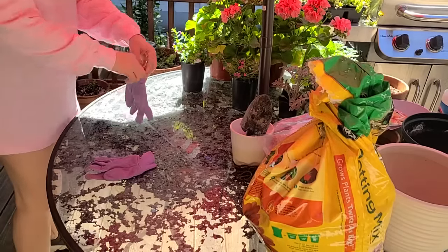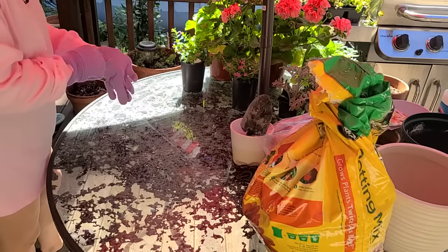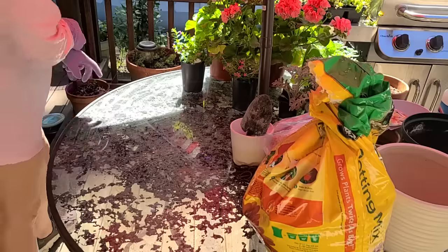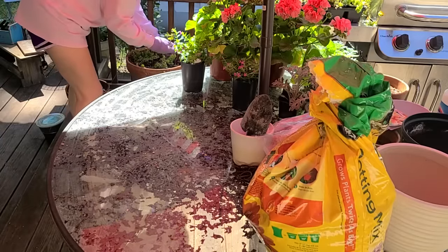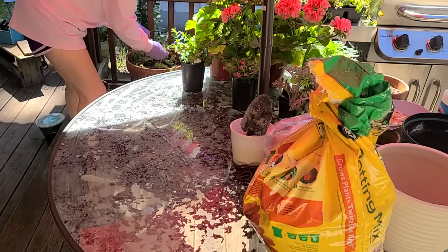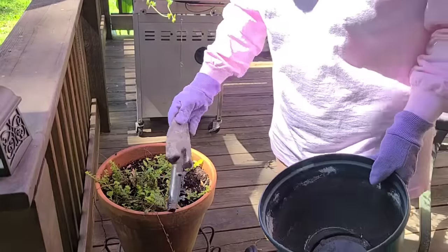Okay, now let's get our hands dirty, or should I say, let's get our gardening gloves dirty, and let's start potting up some of these plants. Now, y'all, I kind of treat my plants outside the way I do my vignettes inside my house. I kind of create vignettes inside my clay pots. I love big clay pots. Most of these that you see today were Derek's grandmother's from her home, and so when she passed away, I just brought them to my home, and they are very old, and I just love using them.